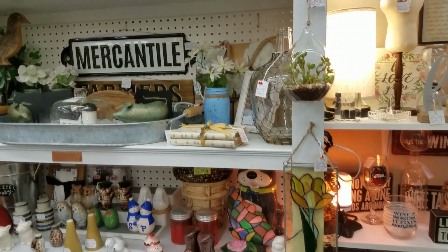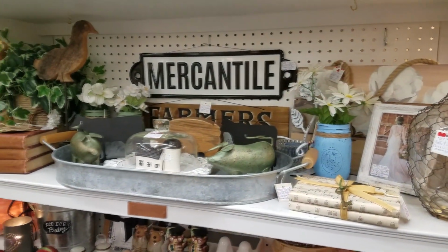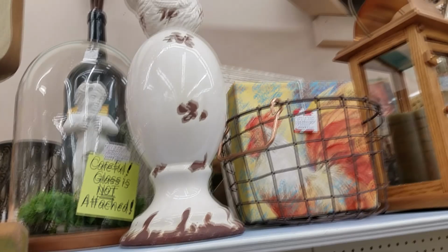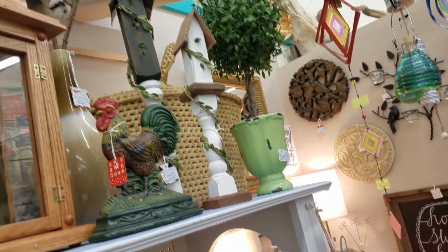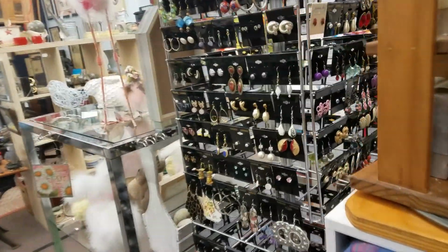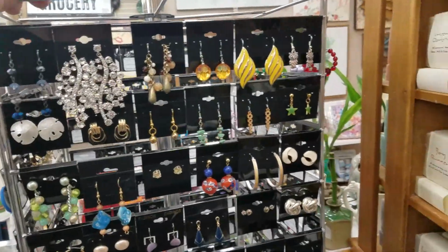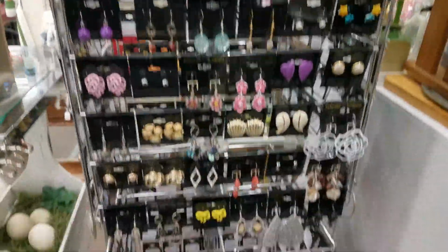And then up here I have kind of farmhouse, the shabby chippy kind of look. And I have the stack of books with a picture on it. And then up here I got some chickens and roosters and some cotton and that topiary. And then of course, along here I have what I always have. I have my spinner for my earrings. This holds a lot of earrings, so I got that.